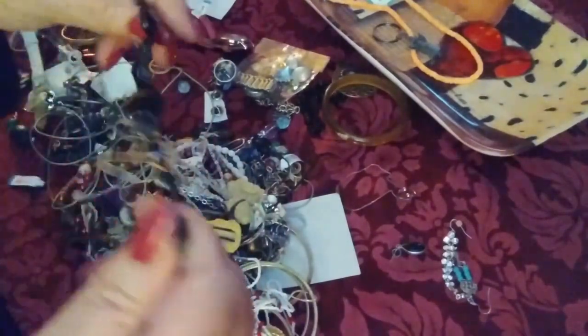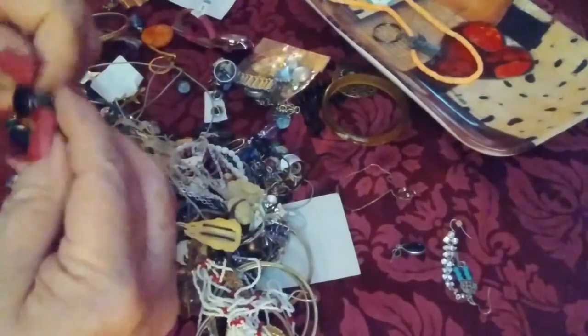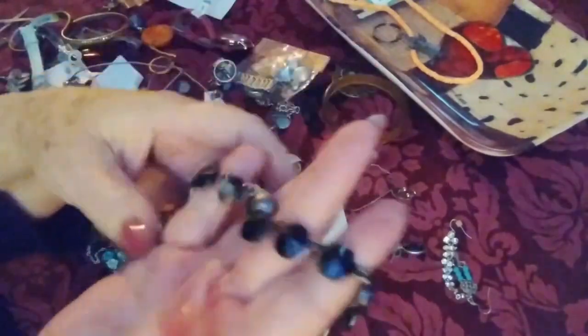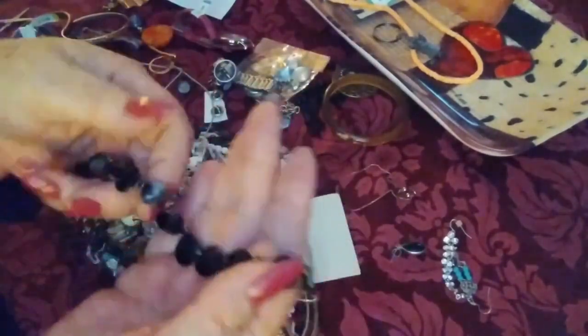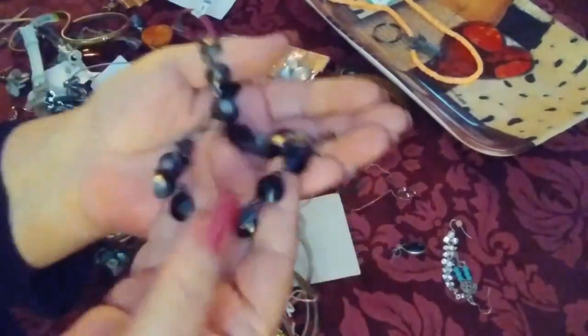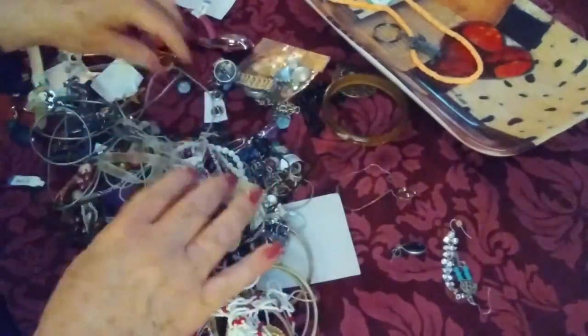This is really interesting. It's plastic faceted sort of beads, if you can see that. Easily tangled. Oh my gosh. Oh, one is missing. Too bad. I'll put that in the crafting. But the back of them is metal. So I don't think I've seen that before.